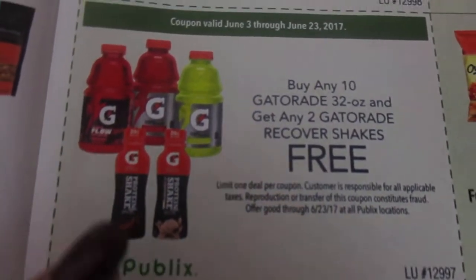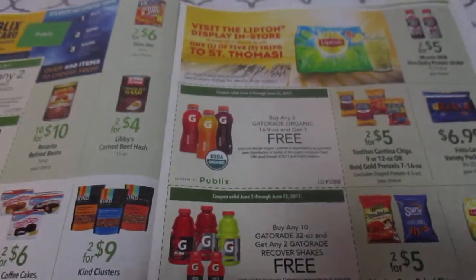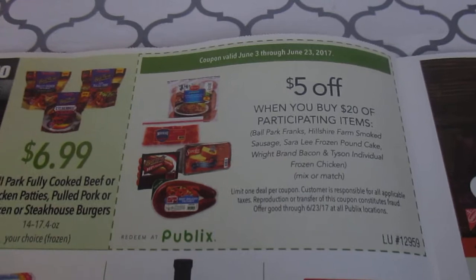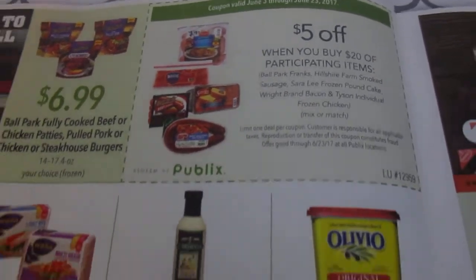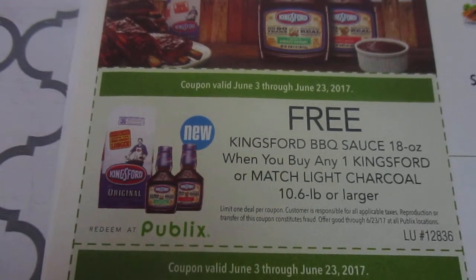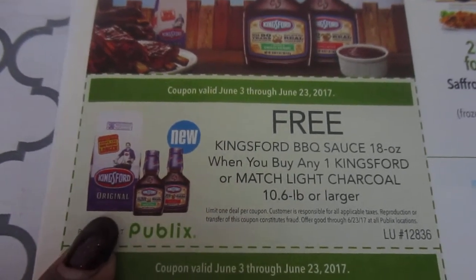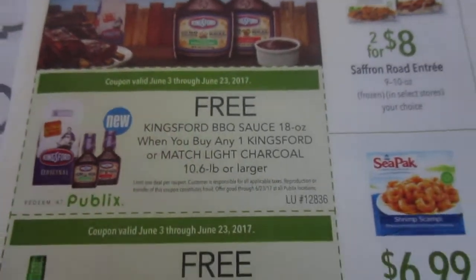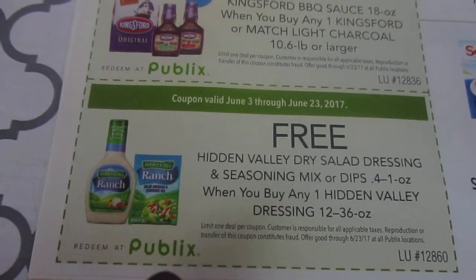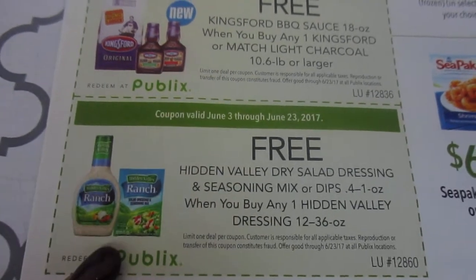You buy 10 and you get two of the recovery shakes free. $5 off of a $20 purchase of participating items. You buy the Kingsford. You get the sauce free once you buy the charcoal. And we also have coupons for all of those that you can use together. You buy one Hidden Valley and you get the dressing. You buy the dips. And you get the dressing for free.